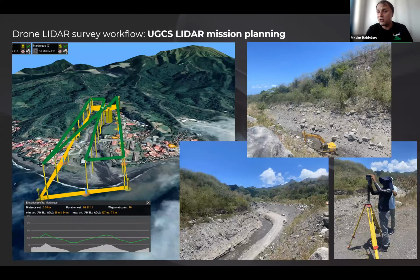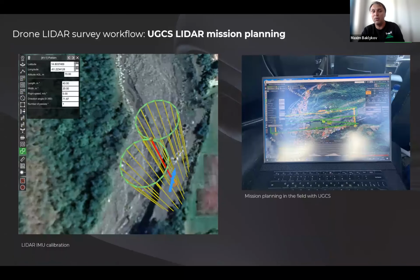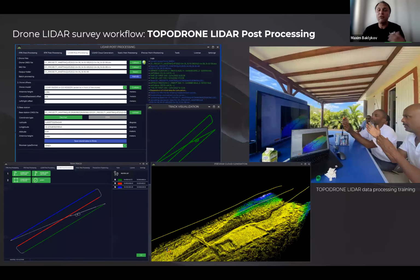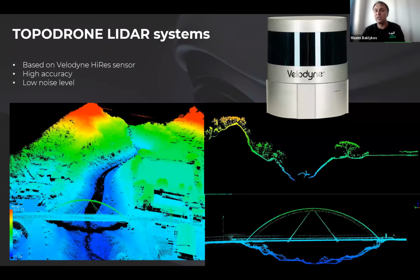And you can see photos of this terrain. It's covered by trees and very dense vegetation, and has a very steep terrain slope. So we made a survey together with our client, a professional surveyor from Martinique, from Matopa company, and we prepared the mission. We accomplished the survey, and after that, the client was totally satisfied with the quality of the LiDAR point cloud, and he decided to buy our LiDAR.